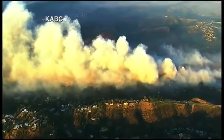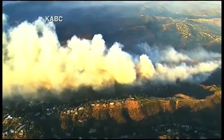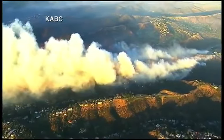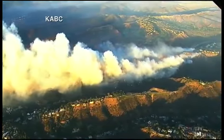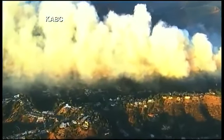We've got that closure up on the 210. That puts added pressure on the 134. Now the 5 freeway is going to have to take some of that flow, and you can expect all of the freeways to just have additional hours in some cases, depending on how far your drive is, to get places. It is going to be a struggle. It is going to affect hundreds of thousands of people as far as their commute is concerned.